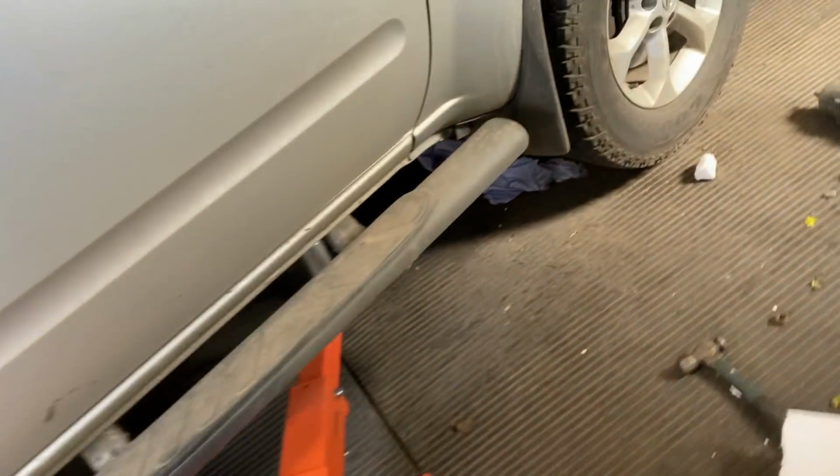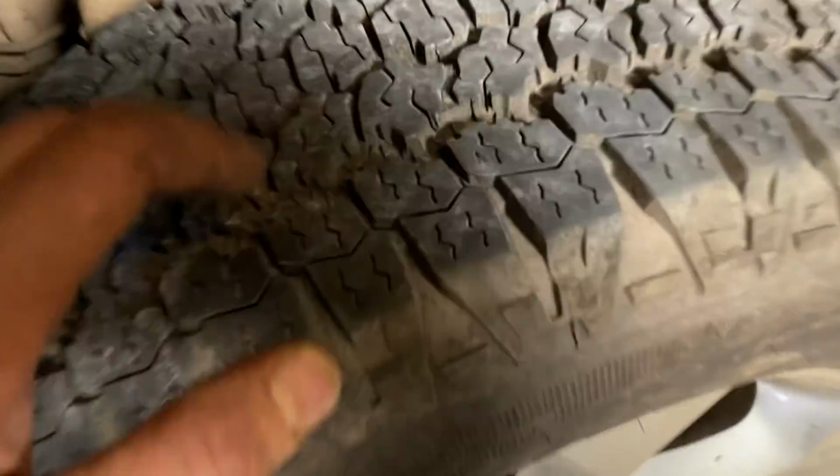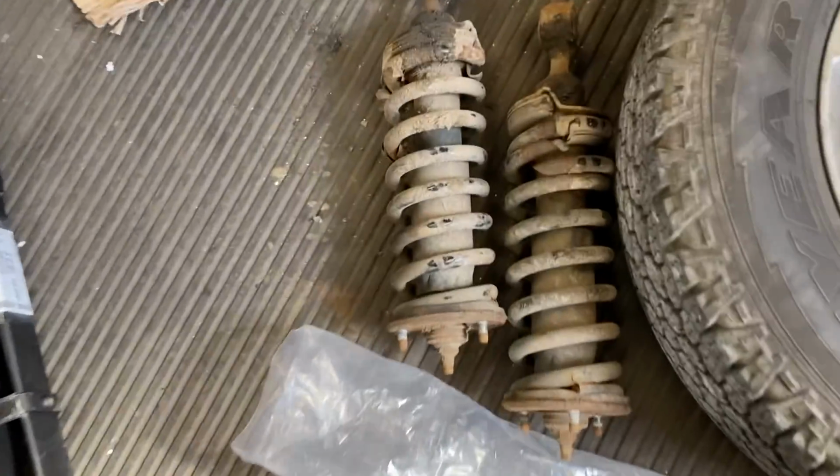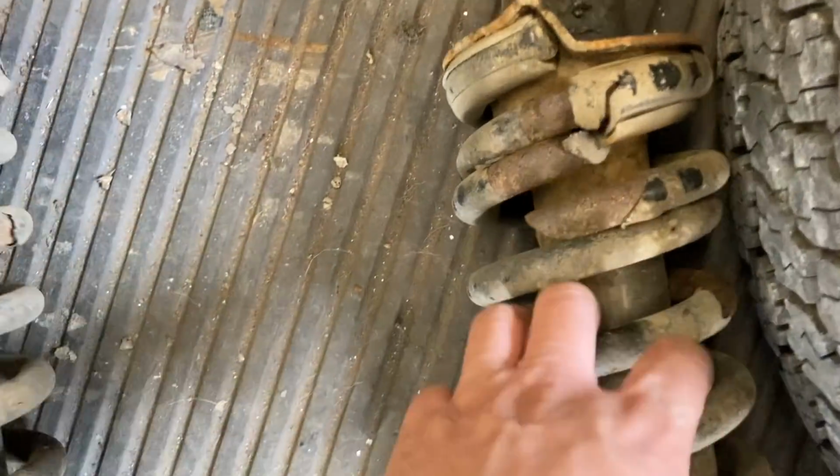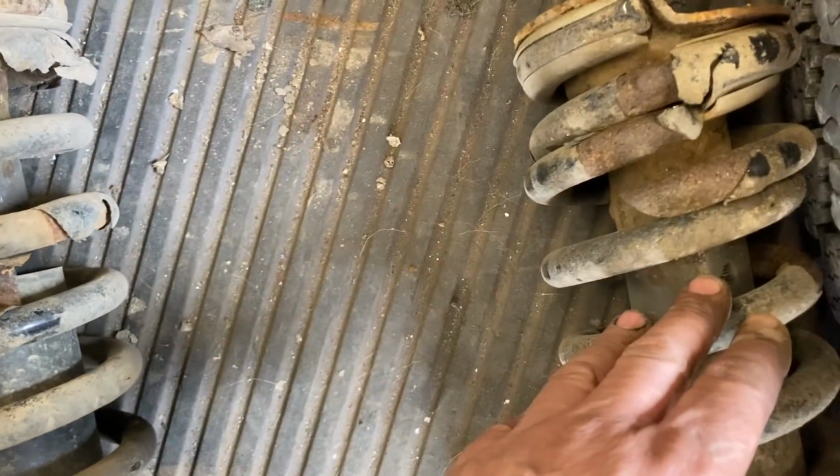Right, so the front shockers and the springs are on the front where they both killed the cells, and you can see how much just started to leak, so it's better just to replace the full lot.